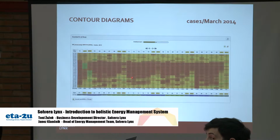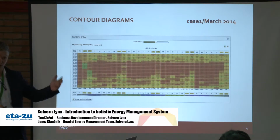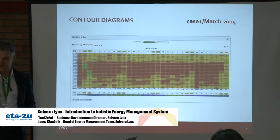So what can you see now? For example, that production starts working at 6 in the morning and finishes at 6 p.m. Isn't it strange that here, with those yellow and orange colors, the consumption is still pretty high? Nobody is working, the machinery is stopped, but why do we still consume so much energy? I will tell you why. Because people weren't aware that they should turn off the lights, the ventilation system, the heating system, maybe the air compressor. And when people start to look at that, they start to take care of consumption. Very simple.